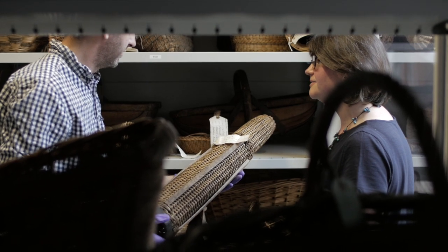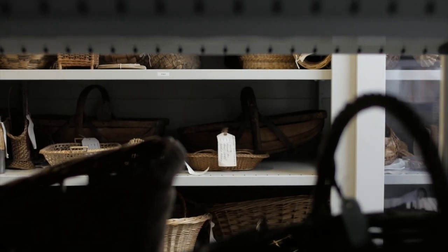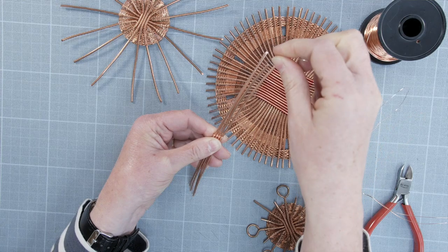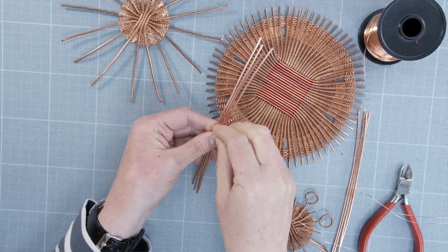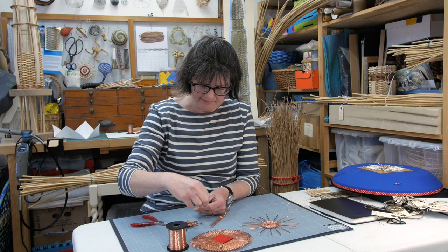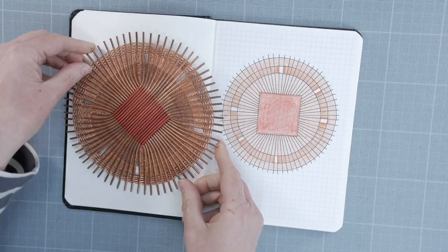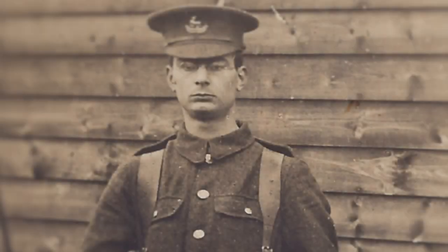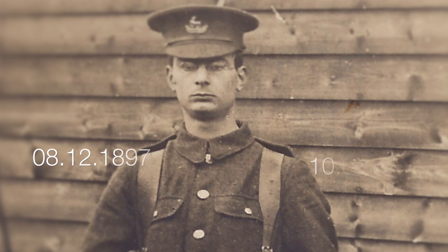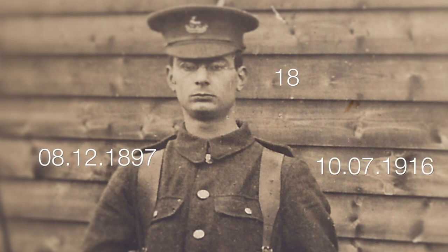I'm very keen to do something that enables me to remember Cecil and almost for there to be a legacy that he leaves behind. So I've been using my own creative work to make some pieces that I hope capture something about him, involving the facts and the figures of his life. So his date of birth, his date of death, his age, elements about his time at school at King Edward's.